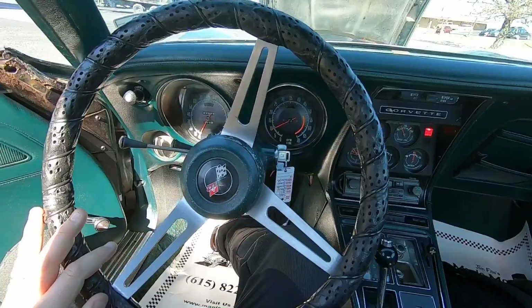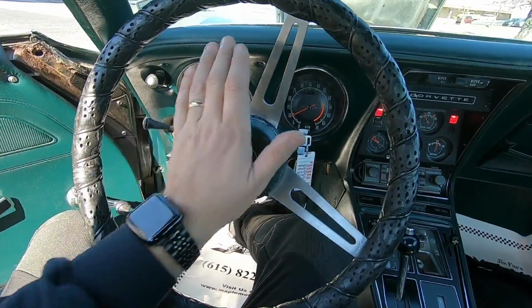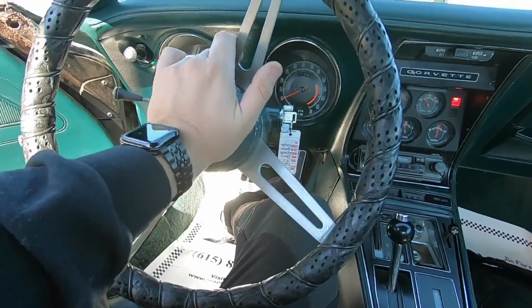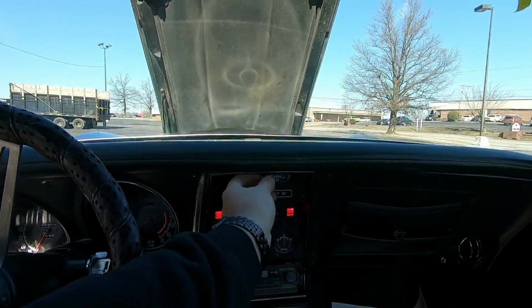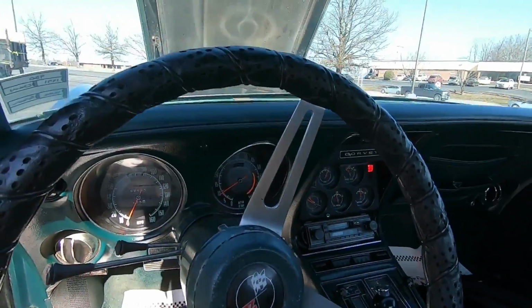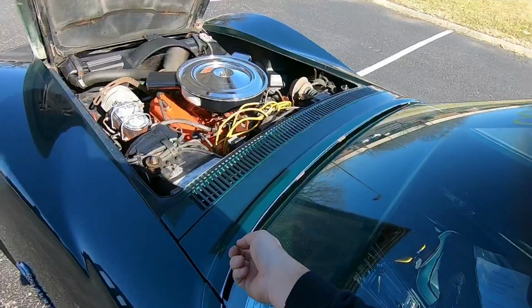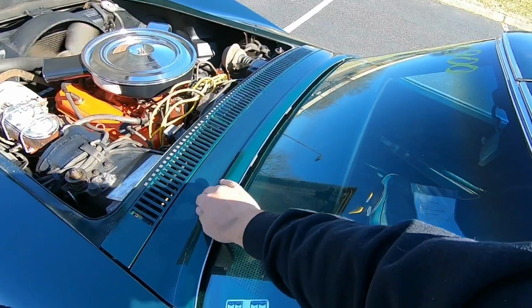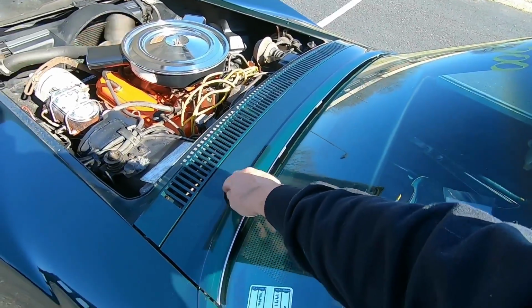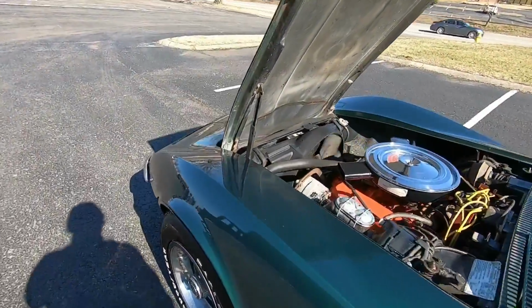We'll go ahead and try the horn. Do you believe the horn works? Let's see what it does. It's not hooked up. Wipers. Leave them on the second. That cow was coming up out there. I don't know why it's not coming up now. This one was coming up every single time. Have to check it out.